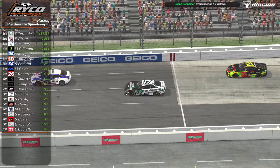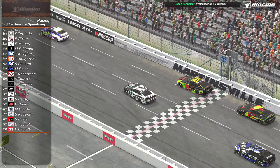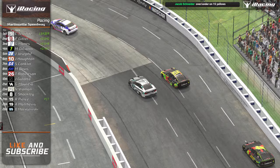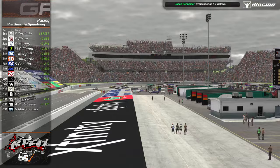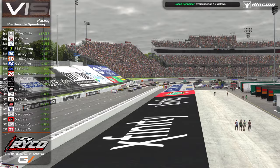Absolutely, as Fred, the pace car driver, will turn the lights off on the iRacing pace car as we get set to go racing here at Martinsville for the first time this week here on GridVision. We have multiple races happening here at the Paperclip throughout the week. Of course, on Monday night, Tuesday night, and then, of course, on Friday night for the Ryco Performance Friday night top split event for the NASCAR iRacing Series.